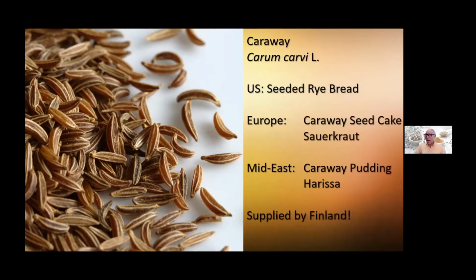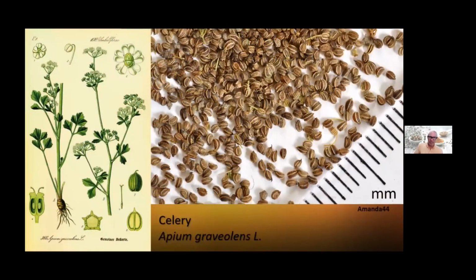The various culinary applications of this hitherto exotic spice, now part of our everyday cupboard, can be found in rye bread. It's that curious semicircular, sickle-shaped seed in rye bread. There's sauerkraut today, St. Patrick's Day, sauerkraut, caraway seeds. If you're familiar with the very hot pepper condiment called harissa, ground caraway is found in that lovely condiment as well. And funny enough, despite its warm climate origins, Finland, of all places, is the number one world supplier of caraway to the shelves in our marketplaces.